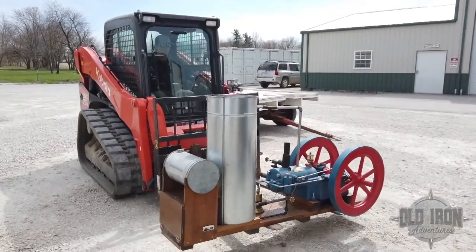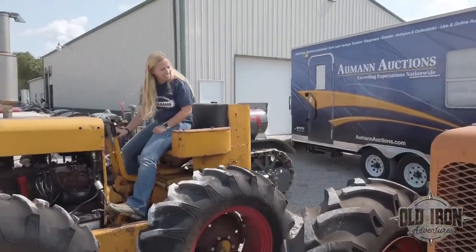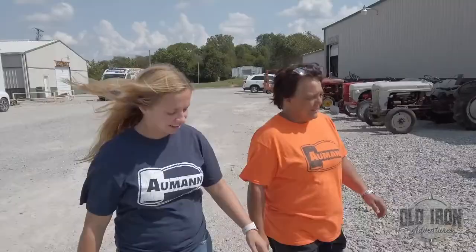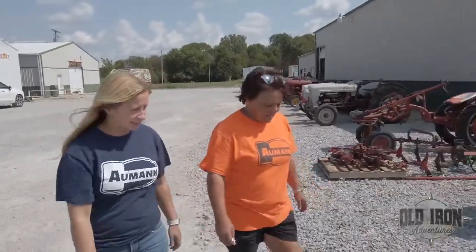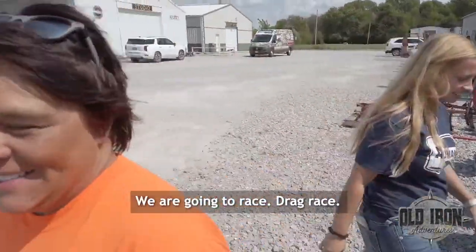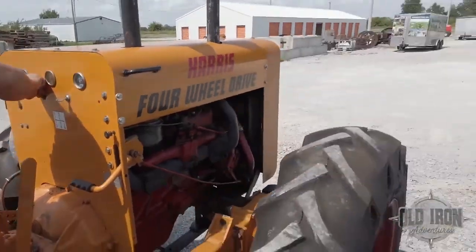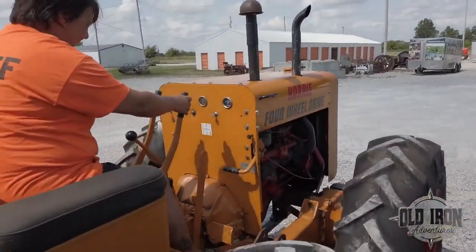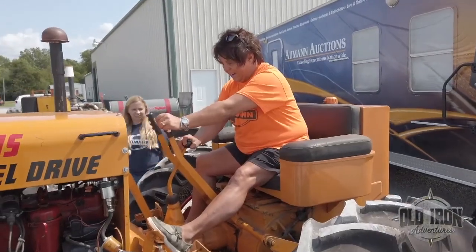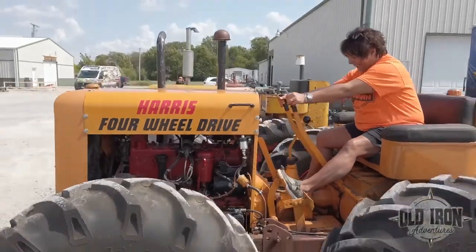There's always something being delivered to the auction center. Today, two 1950s four-wheel drive tractors were just unloaded. Shannon and Callie decided to take the tractors for a test drive. What are you gonna do? We are going to race. Drag race. We'll see what happens.